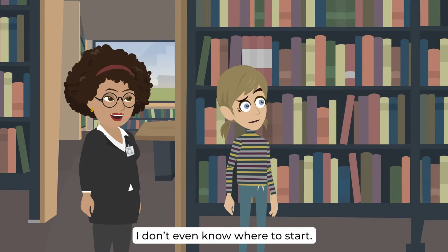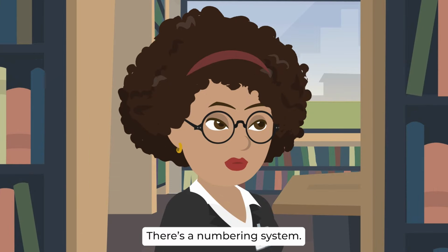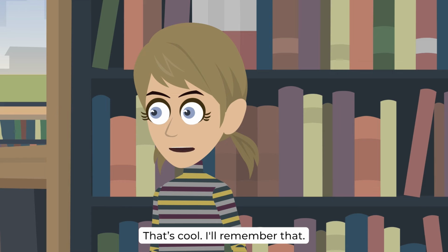There's so much here. I don't even know where to start. Can you help me? Yes, I can. There's a numbering system. Each book has a unique number. Look up the subject in the online catalog and that will tell you the numbers. Then just find the numbers on the shelves. That's cool. I'll remember that.